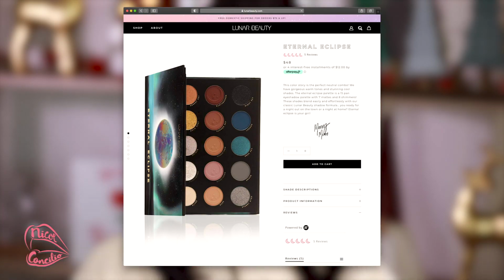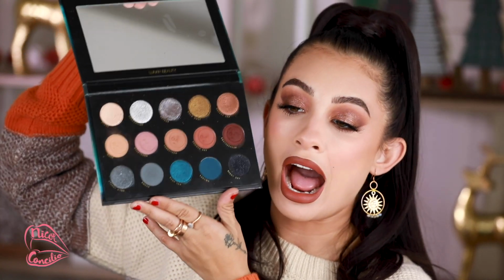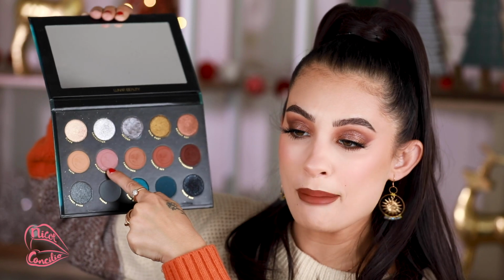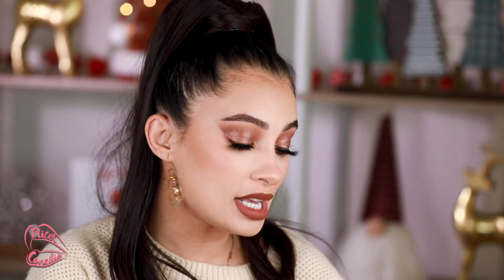And keeping on that theme, I also would love to recommend from you guys Manny MUA's new Eternal Eclipse palette. If you are someone who is looking for pigmented, bomb, amazing, stunning, talented eyeshadows, then Lunar Beauty is your best bet, you guys. I absolutely love this because it incorporates some cool tones, it incorporates warm tones, and there's a matte pink shade in it. So this is like up my alley. I also love the blues in it. So I'm a huge fan of Lunar Beauty in general.